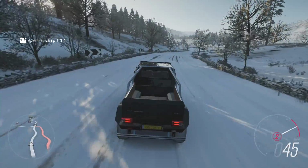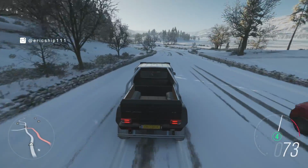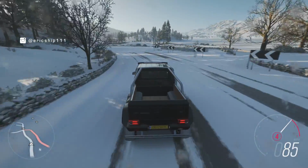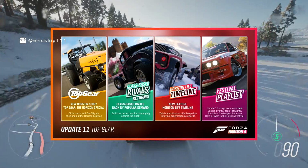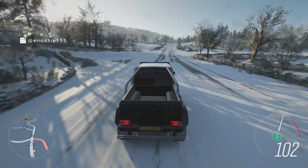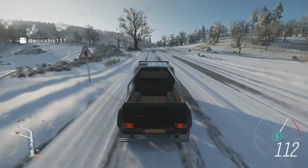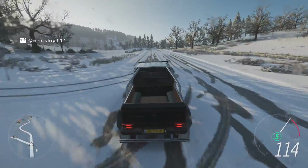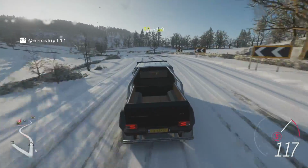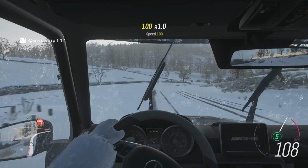And lastly, number 9, the Mercedes-Benz G63 AMG 6x6. I still have no idea how this car is worth so much, as it can easily be obtained by 3-starring the entire Top Gear Horizon story. I've covered this car multiple times in many of my auction house videos, and it's always been in the millions without a question. Seems as though many players either don't want this car, or many players have difficulty 3-starring the entire Top Gear story, therefore unable to properly win this vehicle.